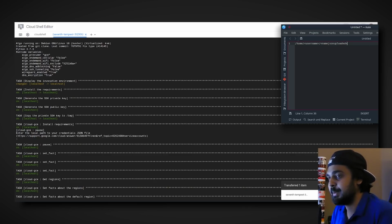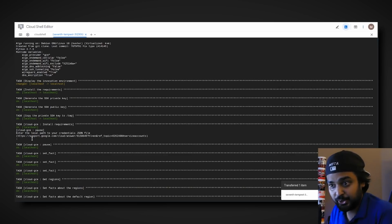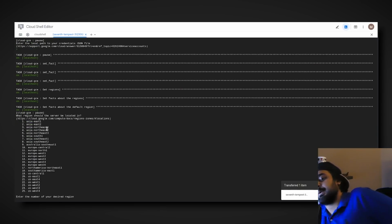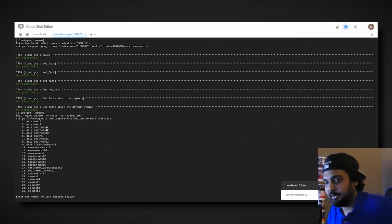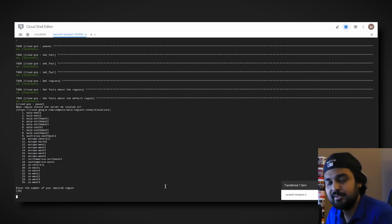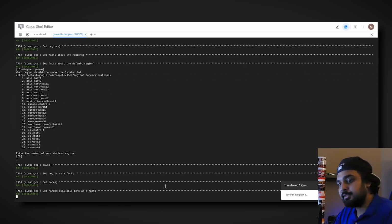Once you have entered this path into this section right here, you can hit enter and it'll take you to the next several stages. Now over here, you want to pick where your desired region is. So for the sake of it, I'm going to go with US West 3, okay? Let's go onto the West Coast, buckos. Let's enter 24. So then it's going to go through a bunch of other checks and balances over here, and you're going to wait, and hopefully we should be done with the deployment.